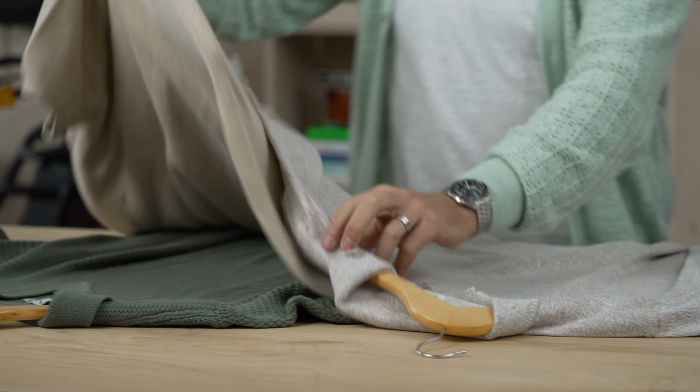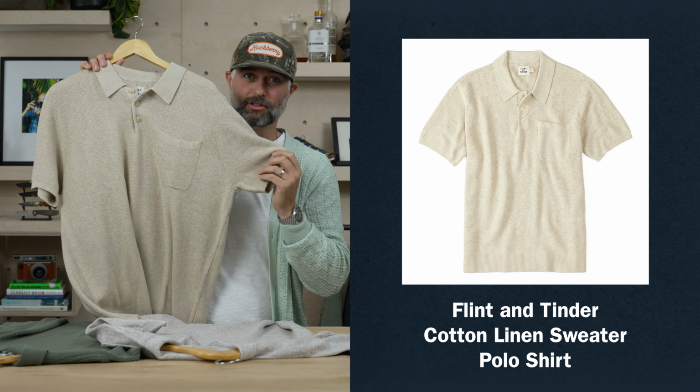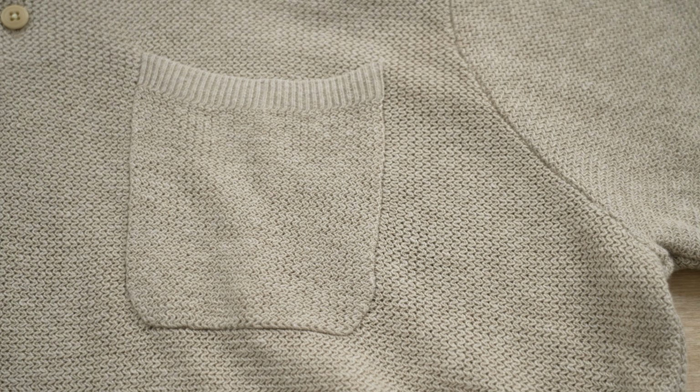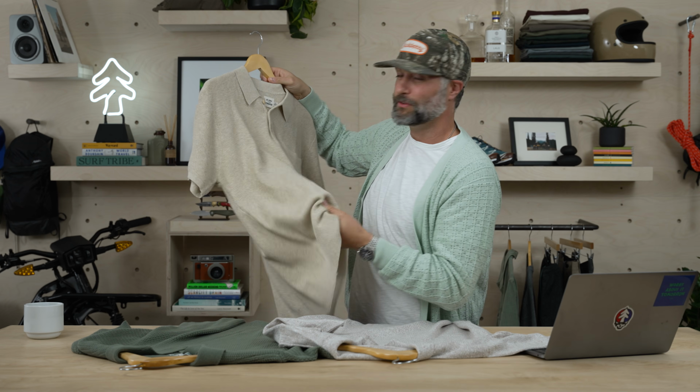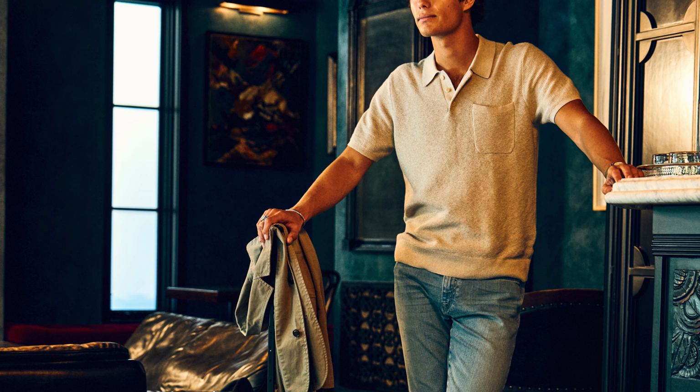You go over to this Flint and Tinder style, a little more of the true classic. When you think of a bullseye sweater sort of silhouette, you've got the three buttons, you've got the pocket. I love the texture, if you can feel how soft this is. It's got a little bit of that looser weave, so it's great for warmer months.